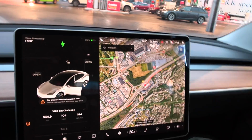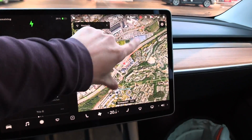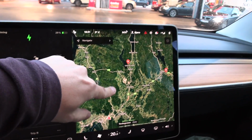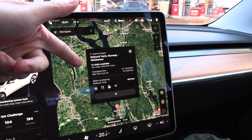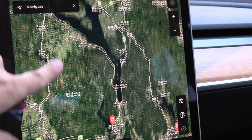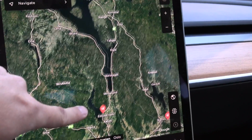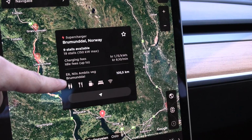Let me show you now. My concern was at Nebbenes, and it turns out that Nebbenes is kind of busy. People also report that Ayonididal is busy. So if you zoom out a bit, there you see that 14. If you click here, we see we have 44 stalls and only 14 are available. So it could be risky. I could get there and only get 60, 70 kilowatt. So I think I will charge enough so I can go to Brumunddal.